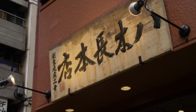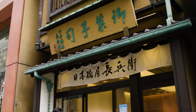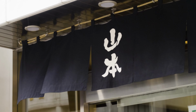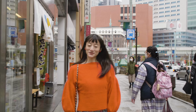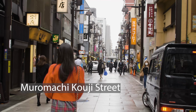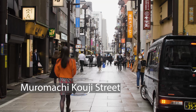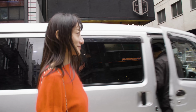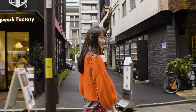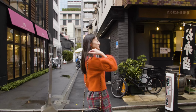Along Chuodori Street, there are many old stores that sell traditional Japanese food items such as dried bonito flakes and seaweed. Turn right into Muromachi Koji Alley. To preserve the atmosphere of this shopping district where long-established stores from the Edo period still remain, electric lines have been laid underground and the street is stone-paved. There are also many unique shops.